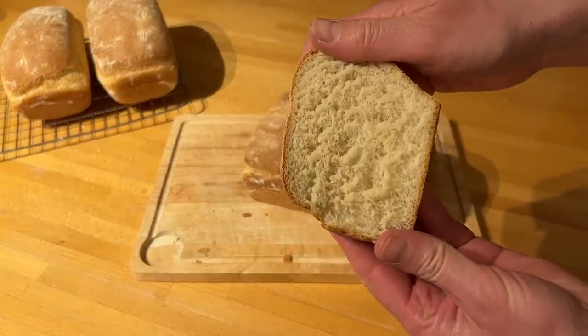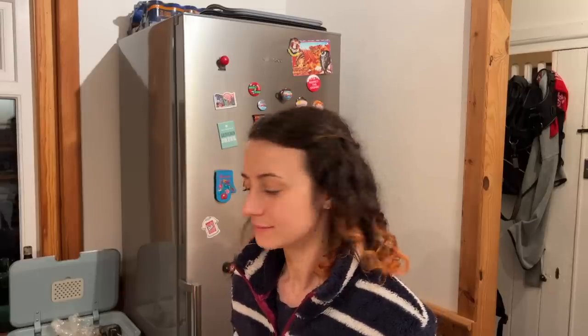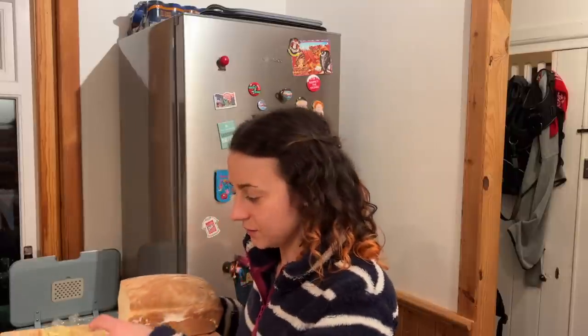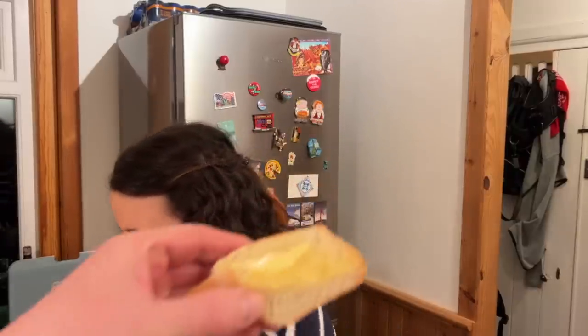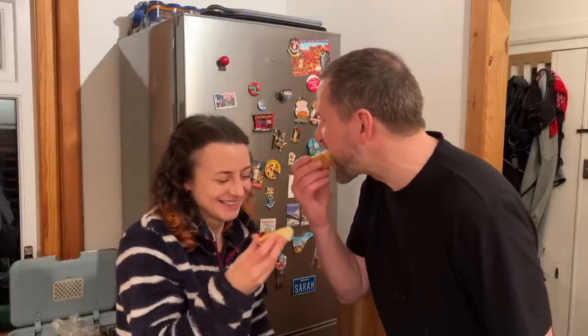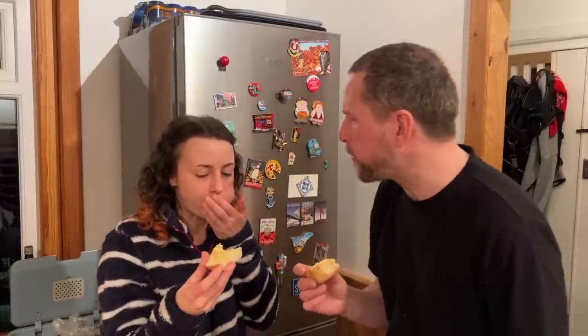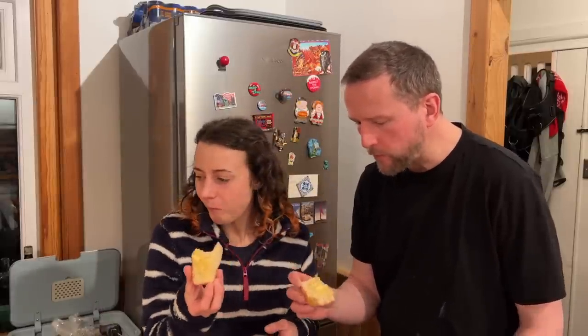Smells amazing. Get a bit of butter on there and give it a taste. Okay, we have a bread taster here. These little bits are for you and this is for me, right? That bit's for me. Am I in the shot? Who knows? Cheers. Cheers. Mmm. That's the best bread that I've had today. Oh, yummy. Well done.